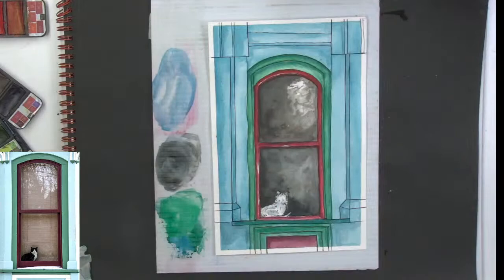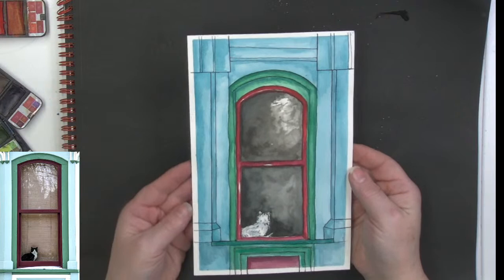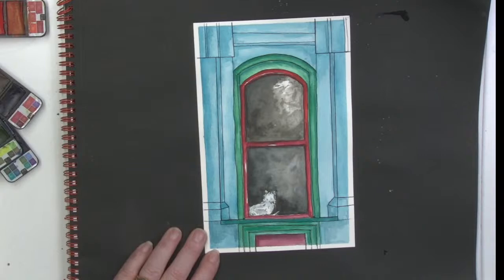There we go. Move that out of the way. And so look at that. What did we end up with? We ended up with a window in a building with a dog instead of a cat. But you can have a cat if you want to. So I'll just take that off. There we go. So we've got fun stuff here.